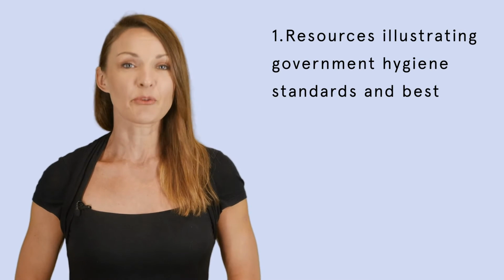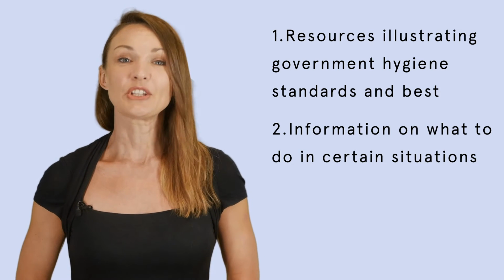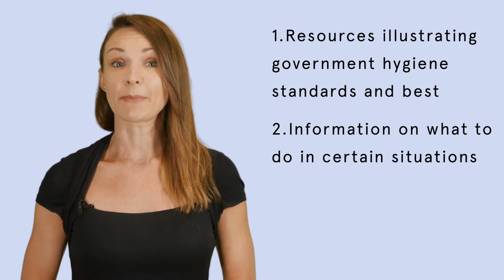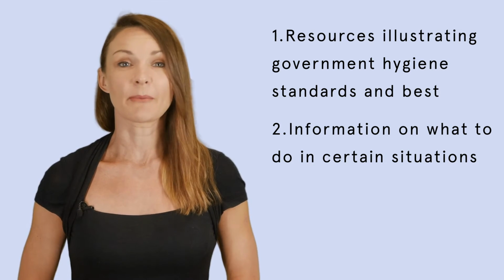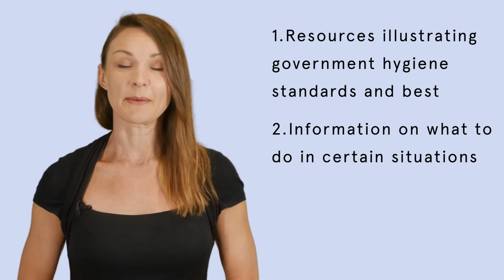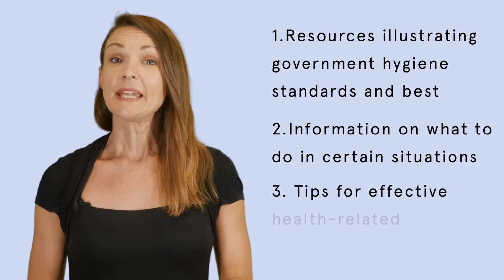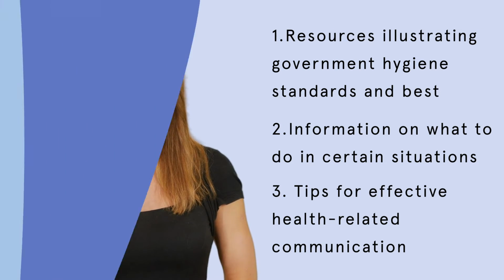Resources illustrating government hygiene standards and best practices. Information on what to do in certain situations. For example, if a staff member is feeling unwell, or if a customer or staff member tests positive for the coronavirus, or if contact tracing becomes necessary. Tips for effective health-related communication between staff and customers.